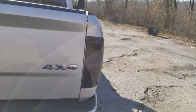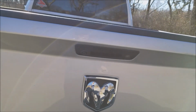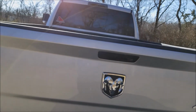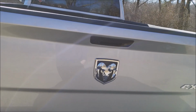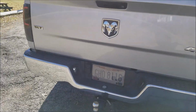These trucks, in case you guys didn't know, have an automatic locking tailgate, so if I have the key fob here, you can hear it there. It's locked up. Unlock it again, and got it opened up. So that's a pretty neat feature.